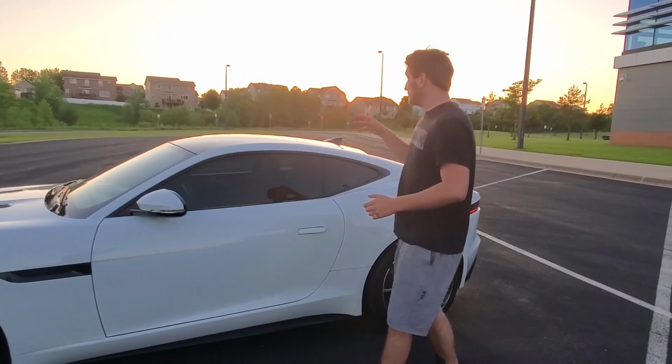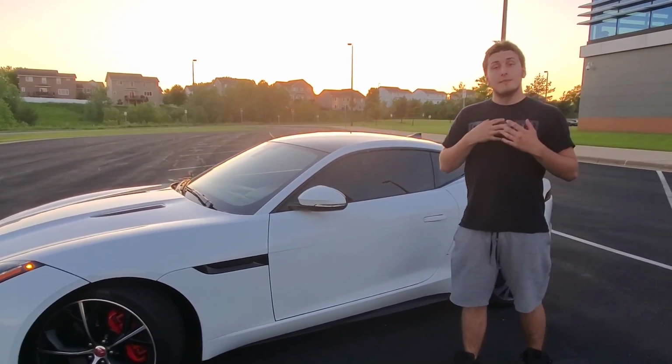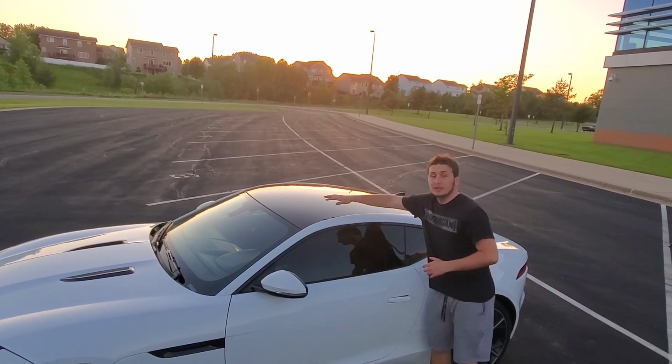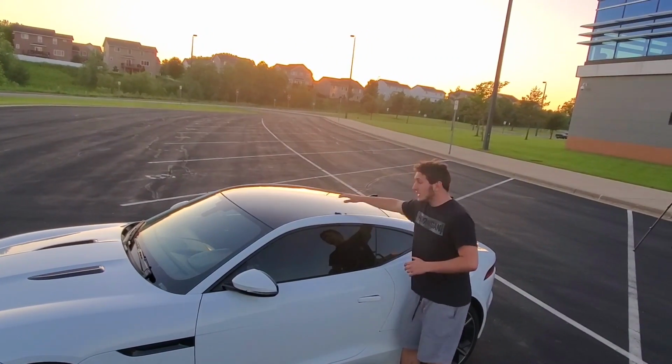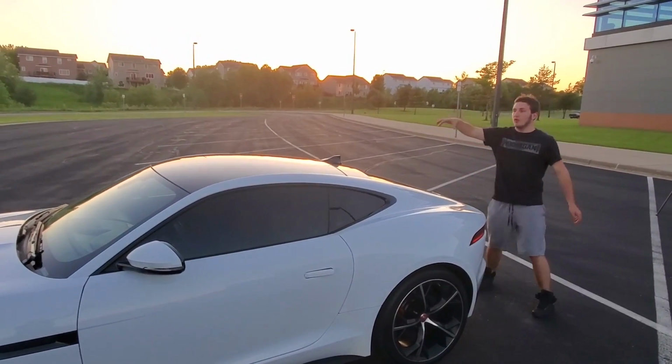One of my favorite parts is the over-top view with this white on black combo. Personally, the reason I like the white the most is because of this teardrop that the black panoramic roof makes, along with this back glass. It looks so cool from an over-top view.